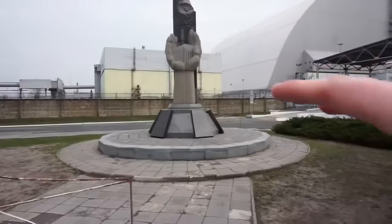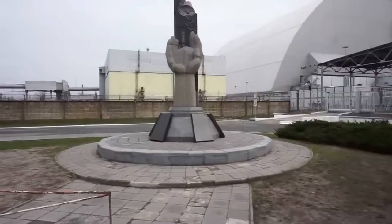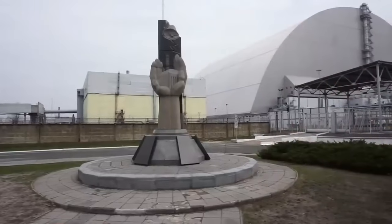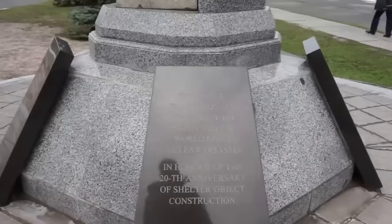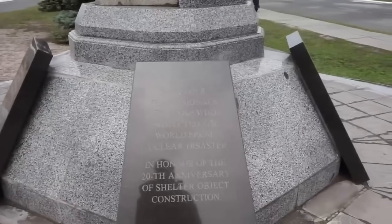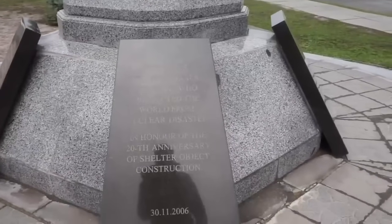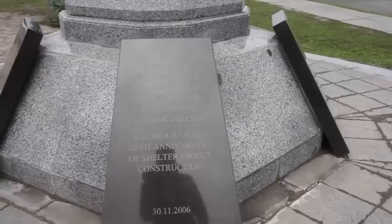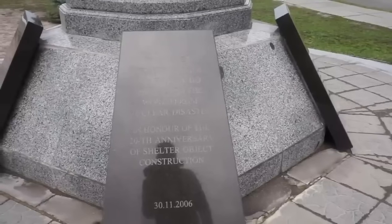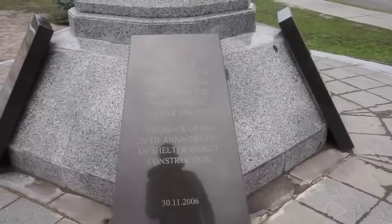And this monument that you can see here, guys, was built for the first people that built the first shelter over the reactor. To heroes, professionals, to those who protected the world from a nuclear disaster, in honor of our 20th anniversary of the shelter object construction, the 30th of the 11th, 2006.